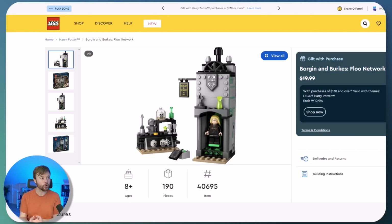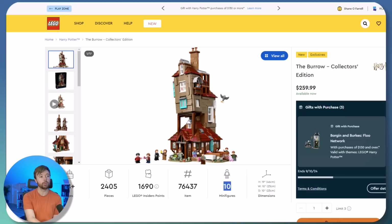So that is it for Bergen and Burke's Flu Network and the launch of the new Burrow Collector's Edition Lego Harry Potter set.